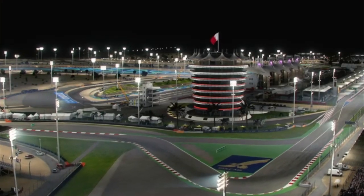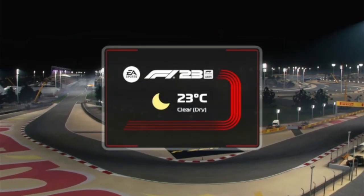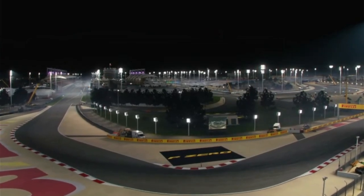The fans made their way in the early hours of the morning. The teams have been here all week. It is showtime, the main event for F1 World.